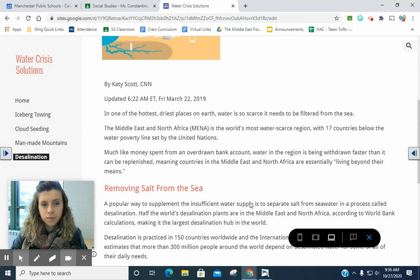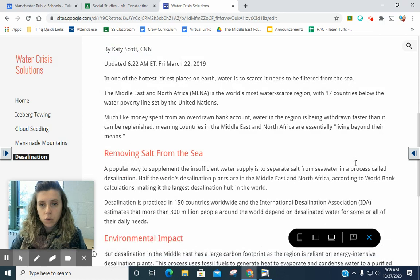Desalination. In one of the hottest, driest places on Earth, water is so scarce it needs to be filtered from the sea. In the Middle East and North Africa is the world's most water scarce region, with 17 countries beneath the water poverty line set by the United Nations.